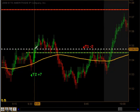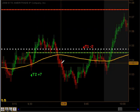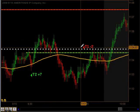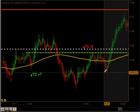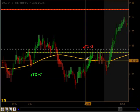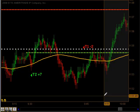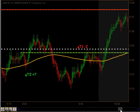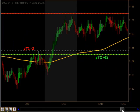And then the market came up above the pivot slightly, started trading down, and as it moved back towards our moving average, we actually got a signal to get short. We got our first contract off, but there was not the follow-through we were looking for to the downside off that pivot. Ended up getting stopped out of that trade for a minor 2-tick loss as the market continued to move higher.